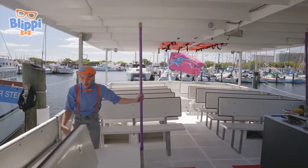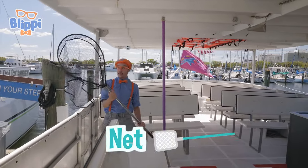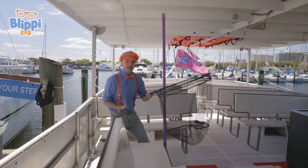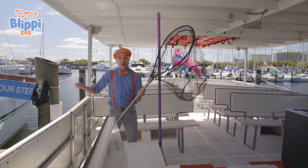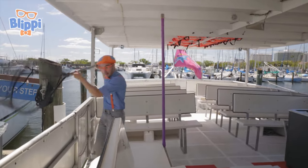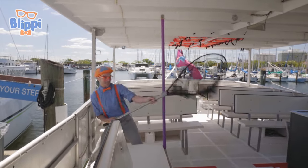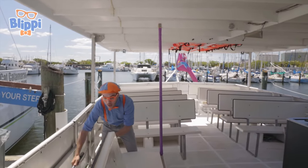Whoa, and look at this over here. This is a really giant net. But this net isn't for catching fish. No, this net is really important in case you drop something over the side. You can just pick it up, so it doesn't get lost. Okay, we'll put this net back here.